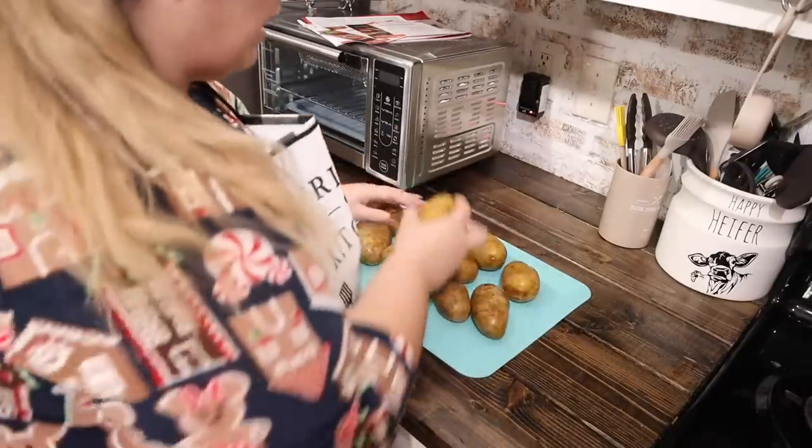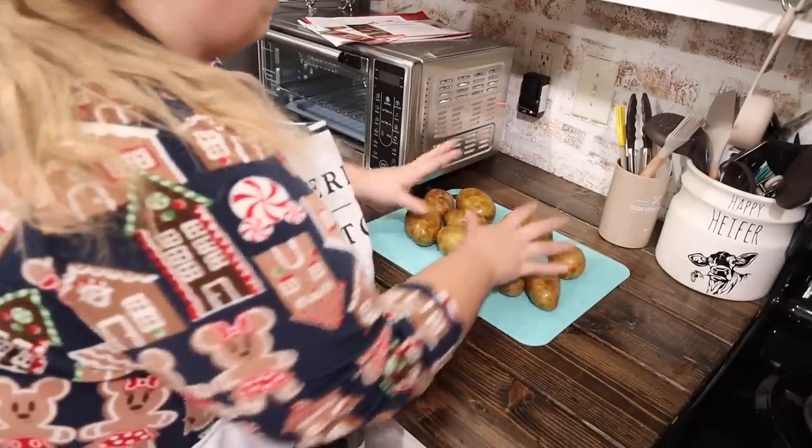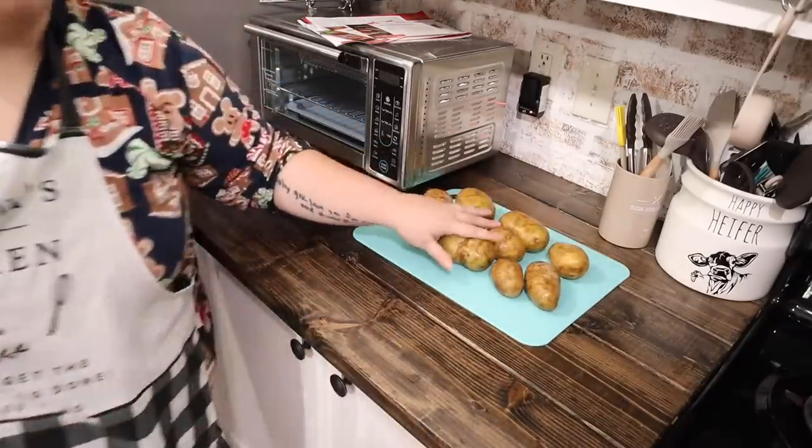I don't know if everybody will like the chicken sandwiches, but I know that they'll like the potato wedges, so I'm gonna make sure I have enough for everybody to get seconds if they want them.